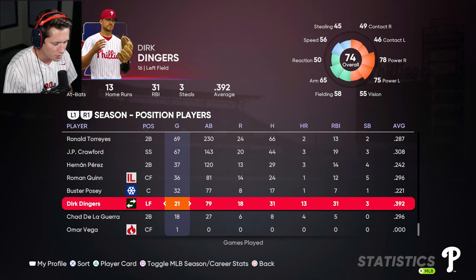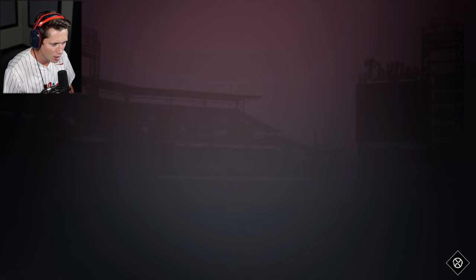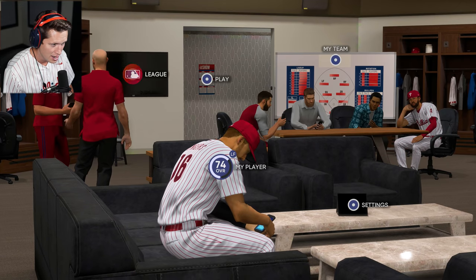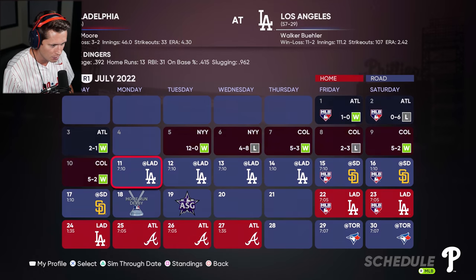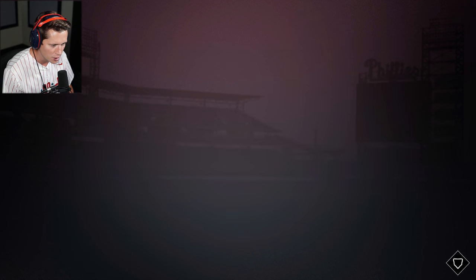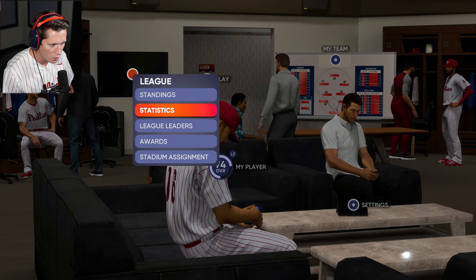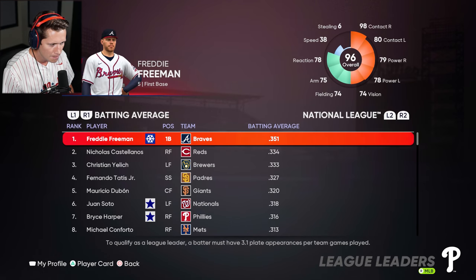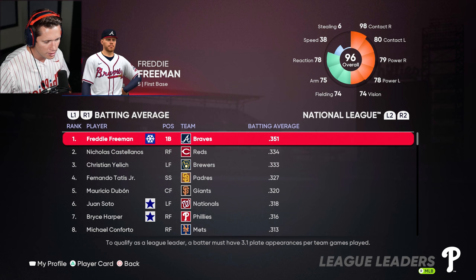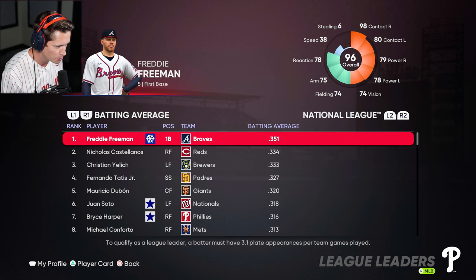I wanted to see here, so we've got a .392 average and we've got 13 home runs. I was just curious. I know it's too late for us to be selected, but you guys could see the Home Run Derby and All-Star Game are next week. So .392 and 13. Let me see what we've got going on with league leaders. Batting average, we are leading the league. Technically, we're not up there because, again, we got started late. We don't have the 3.1 plate appearances per team games played yet. But, yeah, batting average, we're leading.